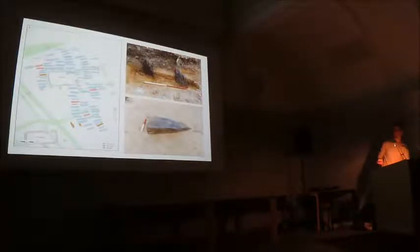So, say the eastern boundary is marked by some post. What we think is the eastern boundary is marked by some post holes here. These two in situ here are these, and this is it once we've removed it. Again, these have all been sampled as well by historians, so hopefully we can get some dates of when these were put in and things like that.